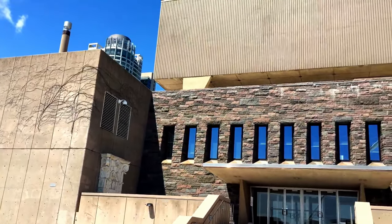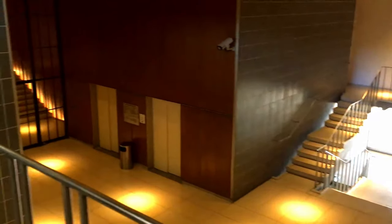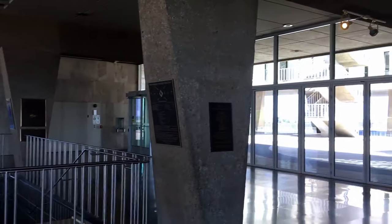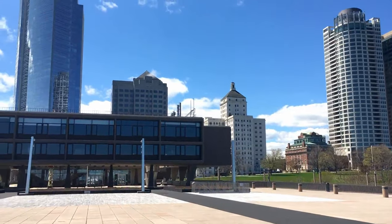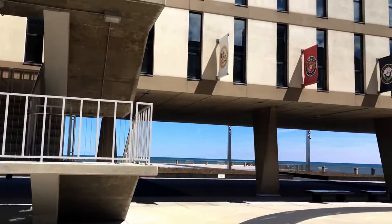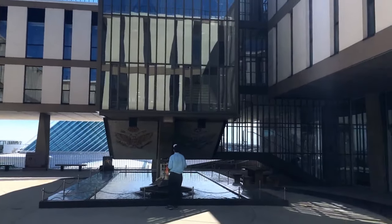At the lakefront, we visited the War Memorial Center, built in 1955 by architect Eero Saarinen. This place really is a modern masterpiece which deserves its own video, quite frankly. And as cited by the Milwaukee Museum of Art, the New York Times called it one of the country's finest examples of modern architecture put to work for civic purposes. This was one of my favorite buildings we saw that day, and it only got better seeing its neighbor.